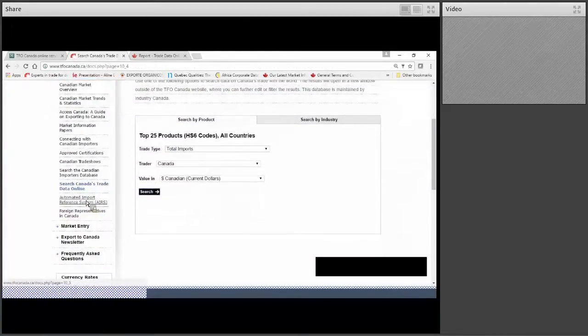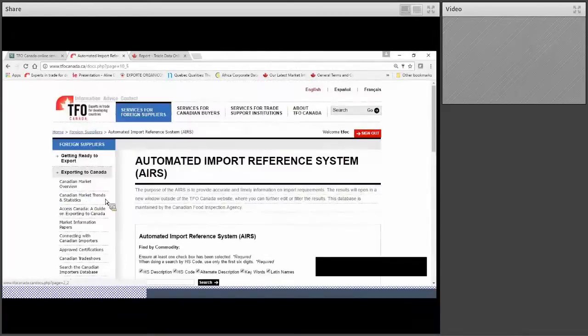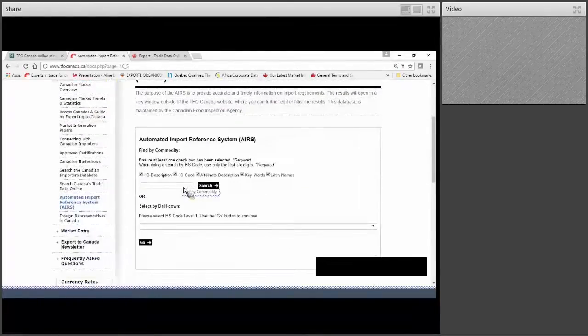So what happens is that it gives you a full list response to your query. So the HS code, pineapples, where it's coming from, South America or specifically Costa Rica, what is for human consumption. And what it does, it tells you all the things that are required for it to enter into the Canadian market. So you have documentation here.